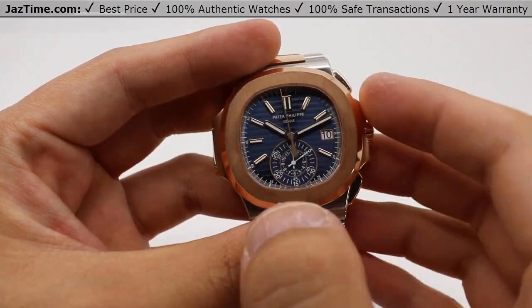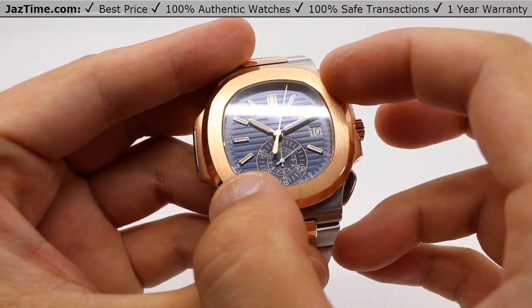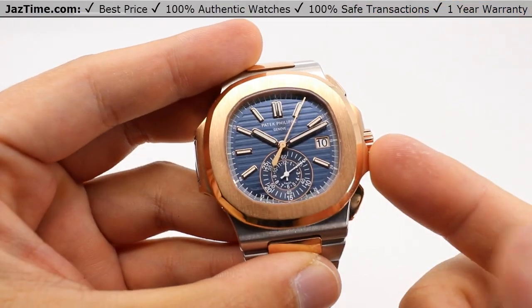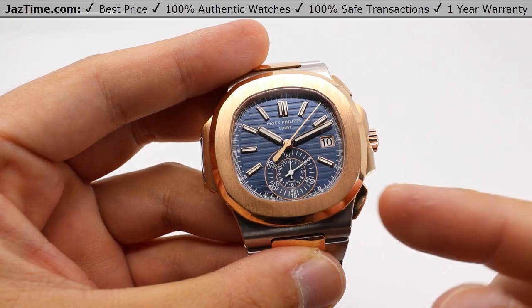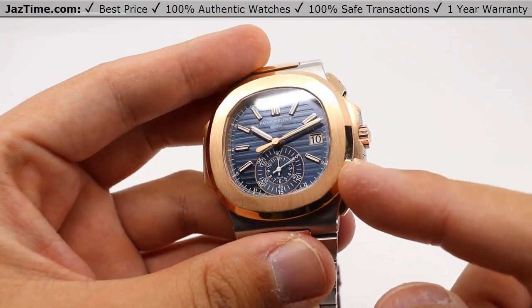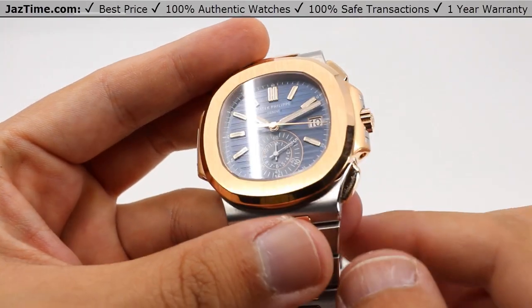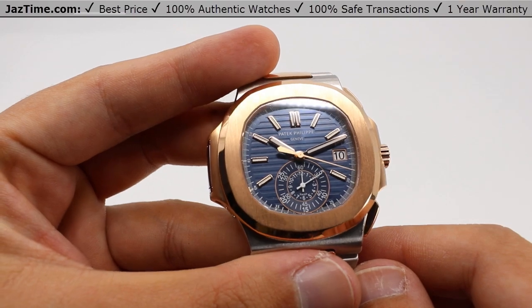The bezel is rose gold and domed, and is also fixed due to the nature of its shape on the case. Speaking of its shape, the octagonal form is reminiscent of the portholes found on transatlantic ocean liners, as described in the history of Patek's Nautilus line of timepieces. Truly a unique form for a unique watch.